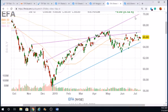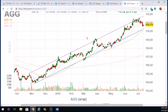And finally, let's move into bonds with AGG, or the F fund. Bonds are moving off that top trend line. Looks like they're coming back down to this bottom trend line. They did move below their 20-day moving average, so keep note of that. The 50-day moving average and our bottom trend line are about the same area. Some good resistance there to probably jump off of, but why be in this fund when the stock funds are doing much better than AGG?